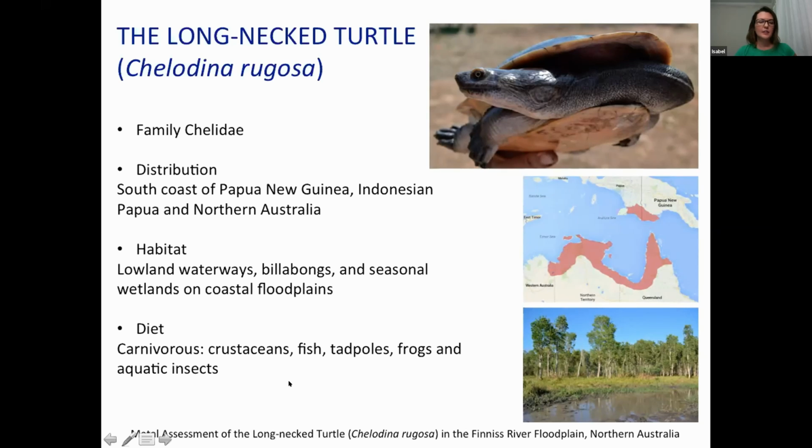The diet of this turtle is carnivorous. It ranges from crustaceans to fish, tadpoles, frogs, and aquatic insects and invertebrates in general. And that's an interesting point for investigating heavy metals in this species, because as a carnivore, the long-necked turtle is at the top of the food chain. The other ones that could be higher would be the crocodile or even humans. So Aboriginal people love to eat this species of turtle.